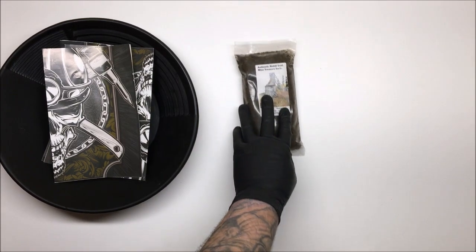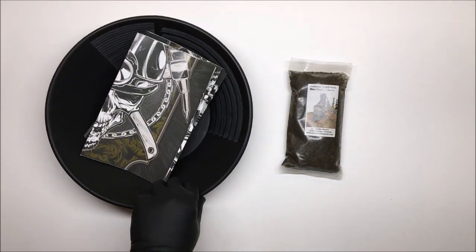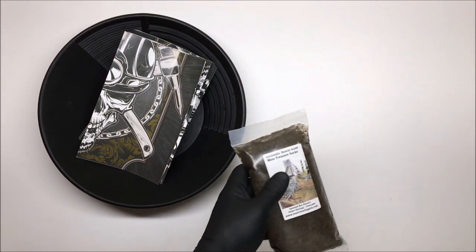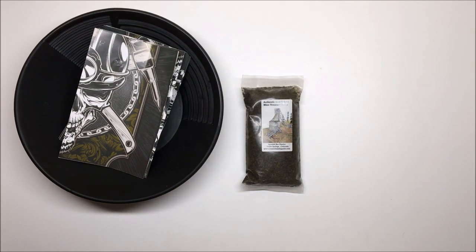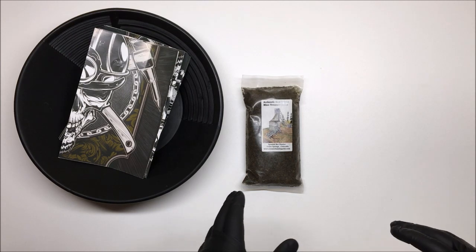So let's get into what it's about. Again, this is from lesserfamilygold.com. It's their sample treasure sack. There's no guaranteed gold in this one. The price was $29.49. Shipping was $7.15 for a grand total of $36.64.